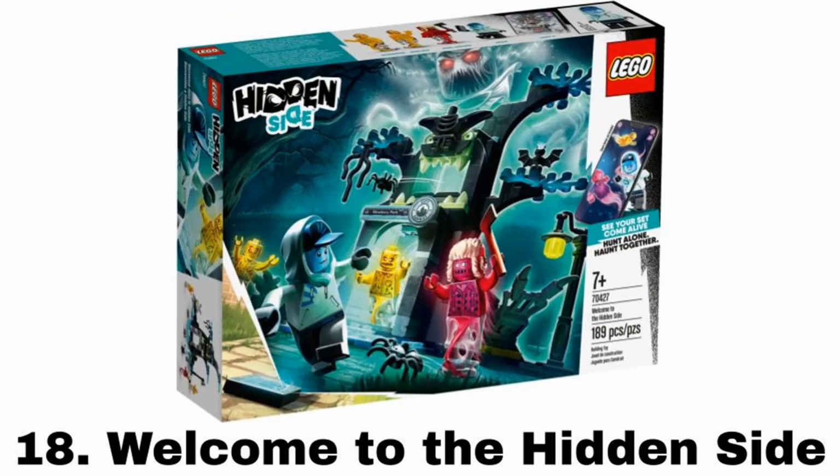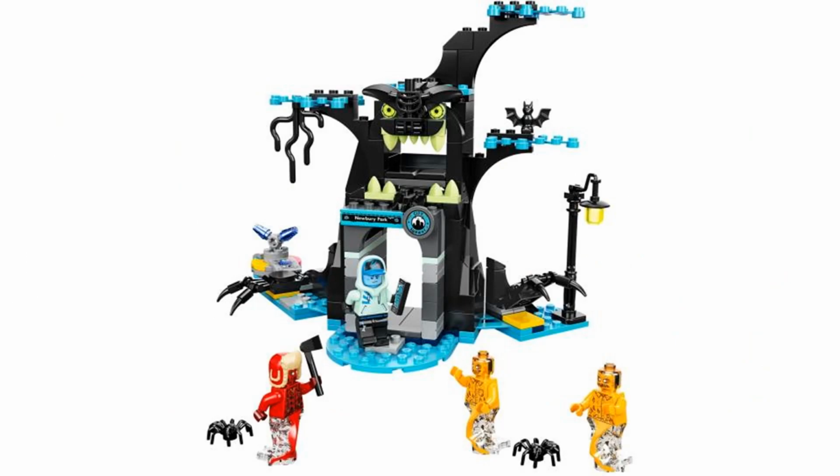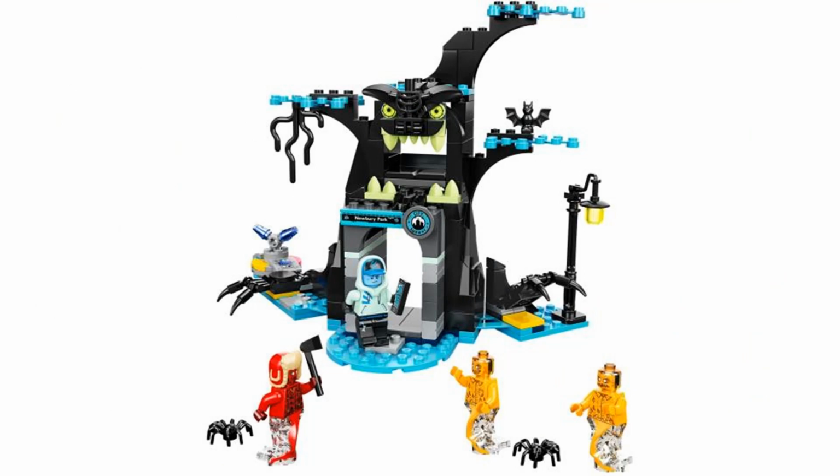Number 18 is Welcome to the Hidden Side. This comes with 4 minifigures, all of which are exclusive to this set. The first is a blue tinted Jack. Then you have Axel Chops, and the last figures are Scrimper and Waylon, who are very similar just with different face prints. The main build is this black tree, and I guess it's in the Hidden Side. The tree has a face at the top that can drop spiders out of its mouth, and 2 hands at the bottom that can be lifted up. It definitely has an interesting color scheme and is a very different set for the theme.